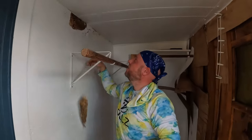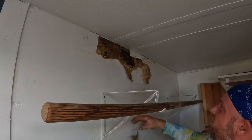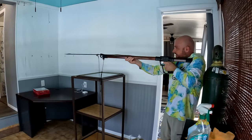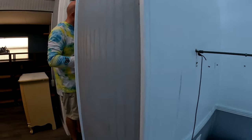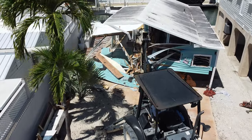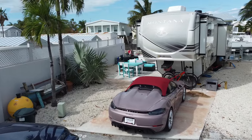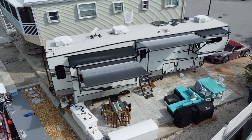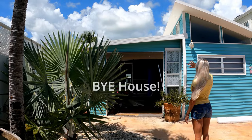So watch us as we tear open parts of the house and discover the actual condition of it. That's termites. Have some fun destroying it. One. I got him. Oh my god. And the actual demolition, all the way to living in a brand new Montana. Monument's coming down. Yep.